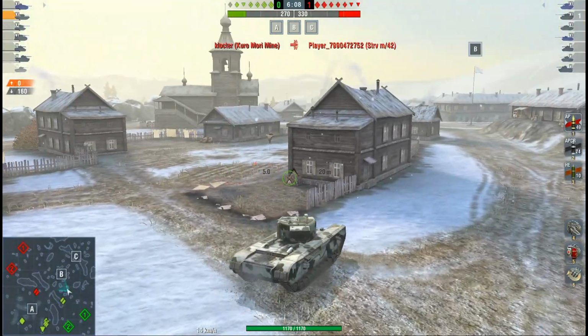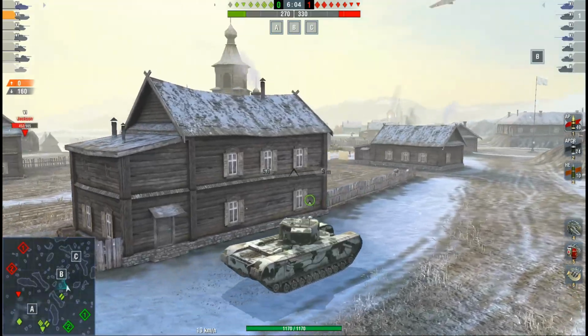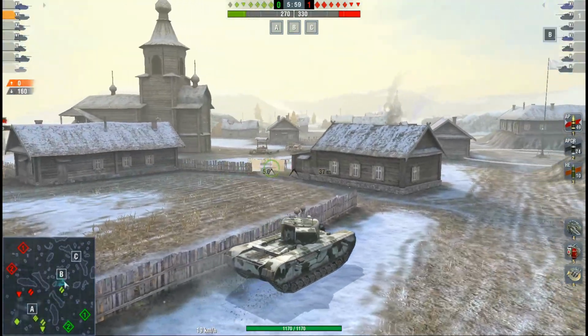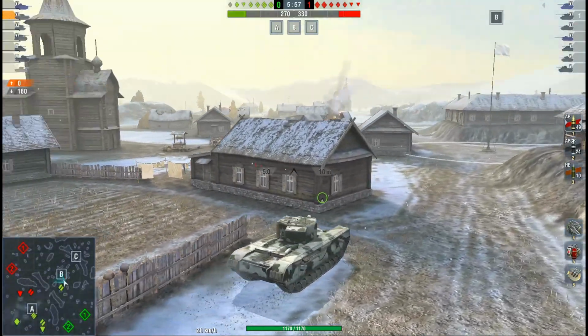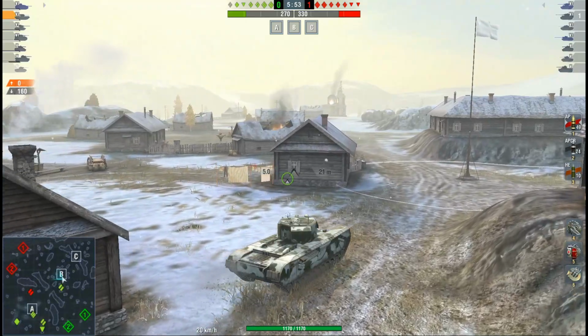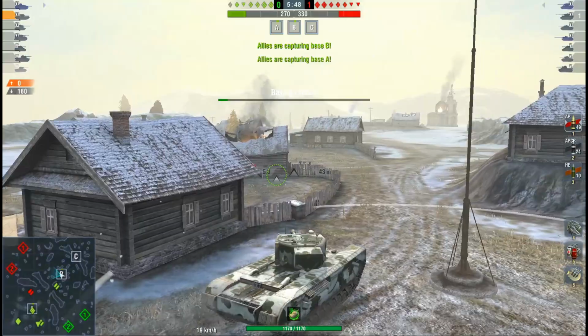But the meta currently favors quicker tanks, or at least more mobile tanks, with nine out of ten times higher alpha. And if you don't have big alpha or a really good DPM coupled to good penetration, you will need to have a form of mobility. It's one minute into the game, I've managed to fire off one shot. My team has rushed towards A cap.